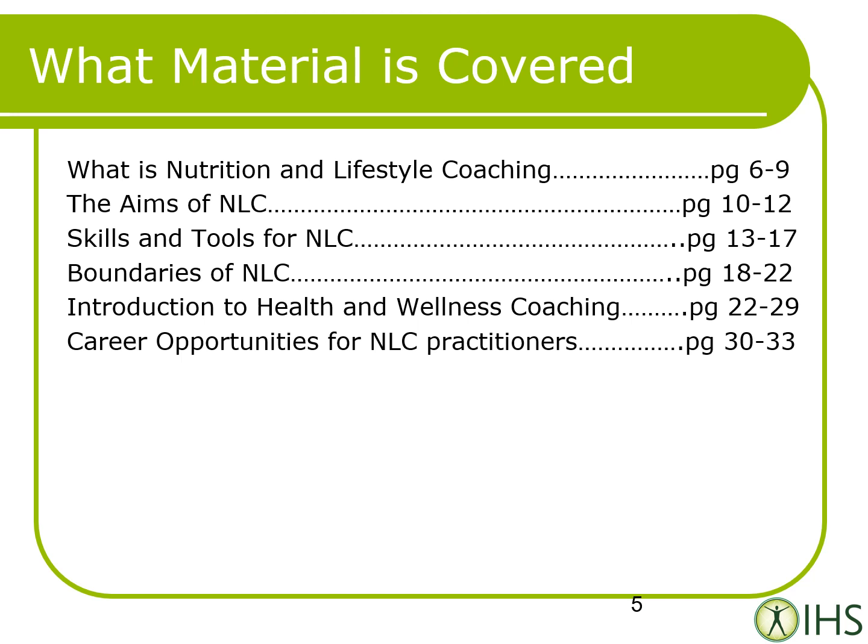Here we've got the material that's covered in just an index page so you can easily find what you're looking for. But again, like I've mentioned in the previous slides, we're going to look at what nutrition lifestyle coaching is, the aims of nutrition lifestyle coaching, the skills and the tools you're going to develop while on the course. We're going to look at the boundaries around NLC so you're clear about where the qualification ends and where you may need further education, for example, on our nutritional therapy course.